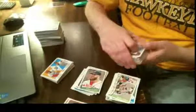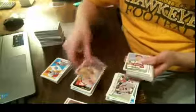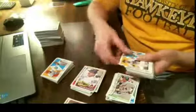We got a Miguel Cabrera insert. You had a Harper Black. You had Gibson and Wainwright. I had a 1/1 Chipper Jones in one of them that was the highlight of a pretty good case. I had probably 3 or 4 cards that were worth about $100, and then one really big Chipper Jones card. Kershaw Koufax insert.